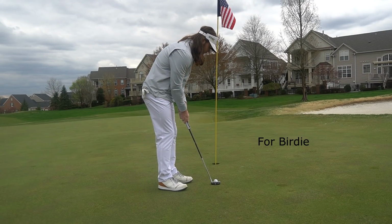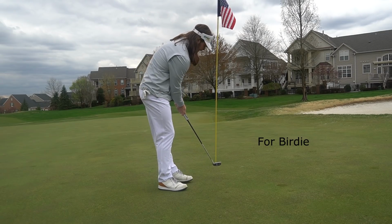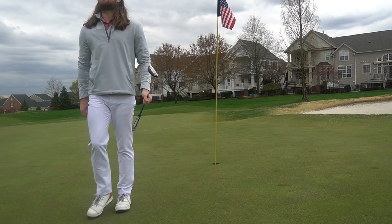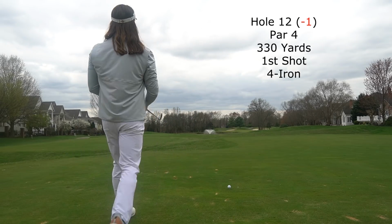About 4 feet left, pretty simple right to left putt up the hill. Knocked it in for my first birdie of the day. So already in red numbers, so that's good.